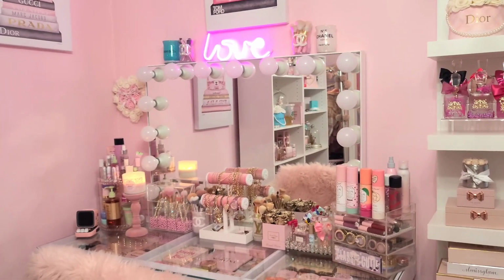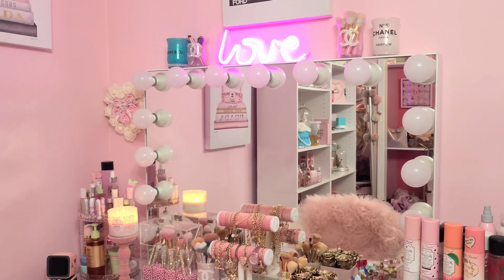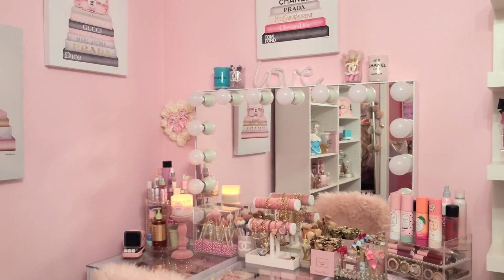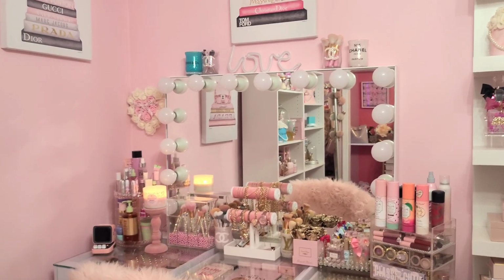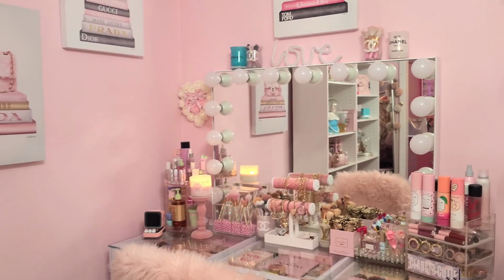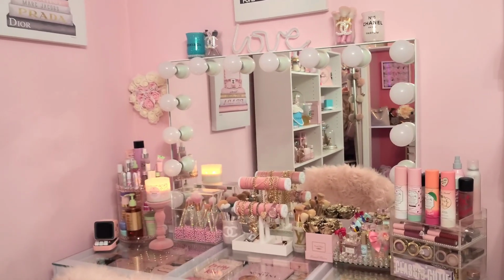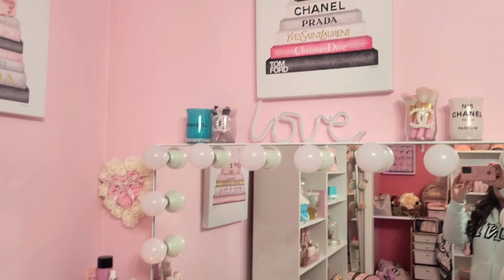So I'm going to start off with everything on top and then we'll move down into the drawers. I'm going to warn you guys now, this is probably going to be a pretty long video. So grab a snack, a drink, coffee, or put this on while you're getting ready. Whatever, this is going to be a long one. So I'm going to start off with what's on top.